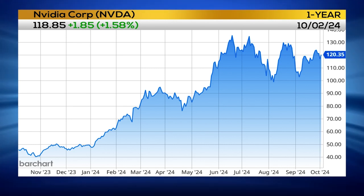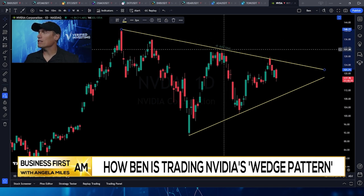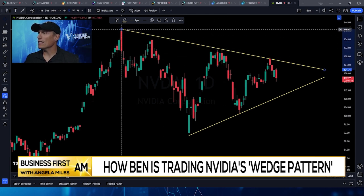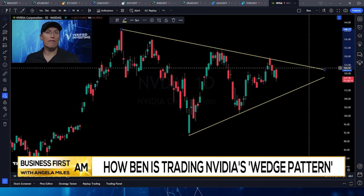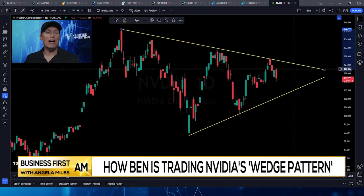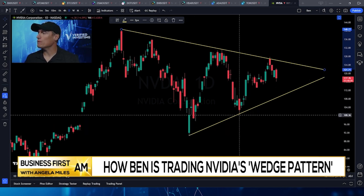This is the upper end of the wedge pattern. So you have this pivot high, and you draw a line. It connects the top here, and then this creates the upper end of your wedge pattern. So it's not a wedge pattern until you develop or look at the bottom side. So then you have this pivot right here, this pivot low, and this pivot right here.